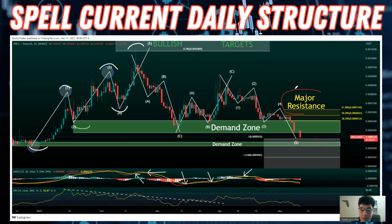But now our major resistance levels are going to be 0.0006534, 0.0006842, and 0.0007149, right? We need to get above these levels to have any chance of a reversal and retesting these previous highs or coming back up and trying to retest some of the bullish price targets that we had in the last video, right? Now, I mentioned the MACD. Okay, so what you want to look for is this red line, right?